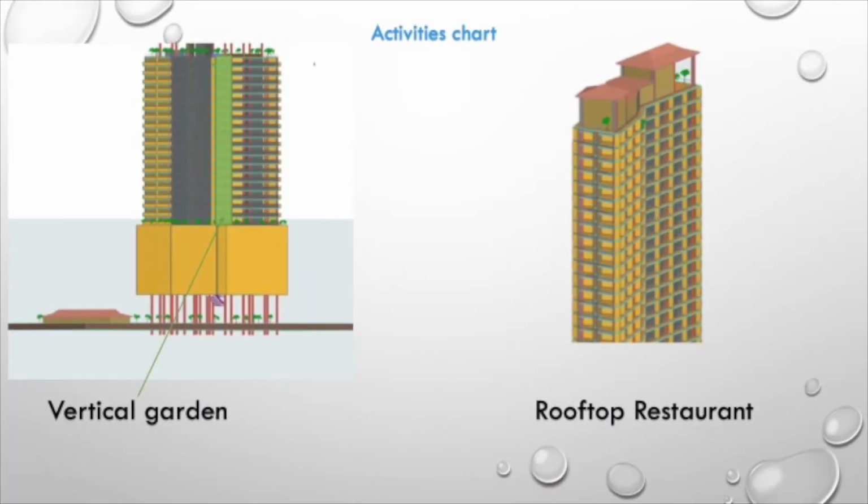So the activities I'm going to have will be this vertical garden that I decided to add, which is going to increase the green area by about 20%, having it on both sides of my building, and also on the floors that are going to work as boundary floors. I'll also have those gardens. The second thing is going to be the rooftop restaurant, which is going to be a high-end restaurant that works after working hours at night. So basically, it's a diner.